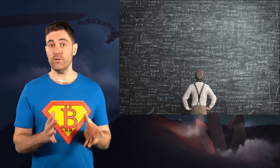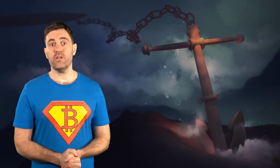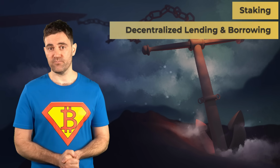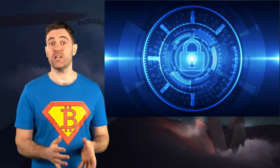So, how does Anchor Protocol work? Well, to understand the inner workings of the Anchor Protocol, you need to be familiar with two things: staking and decentralized lending and borrowing. Put simply, staking is when you lock up your cryptocurrency for a certain amount of time in exchange for something, usually more of the same cryptocurrency.